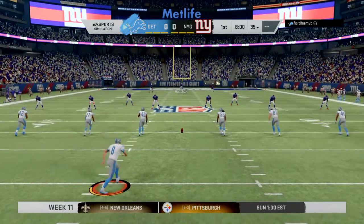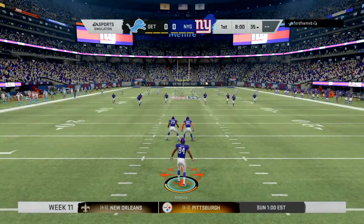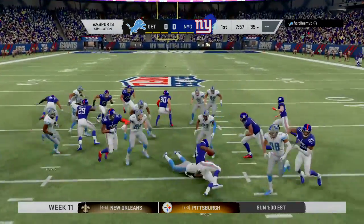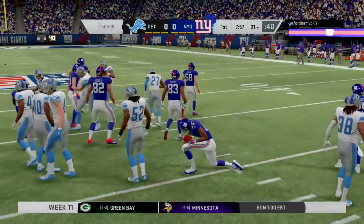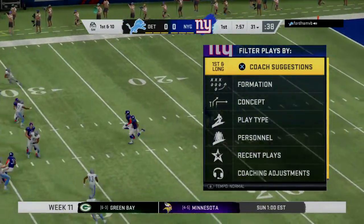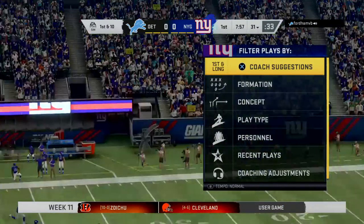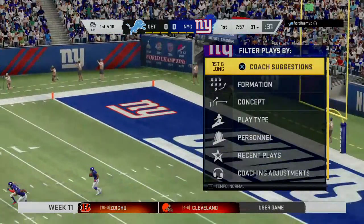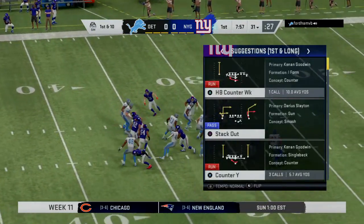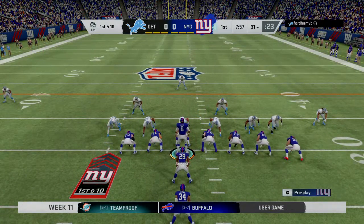As their guys are ready to do battle between the Detroit Lions and the New York Giants. This one taken just inside the 10. And nice work on the return as they'll start their drive just past the 30-yard line. At their own 31-yard line. Line of scrimmage, the 31 now on 1st and 10.